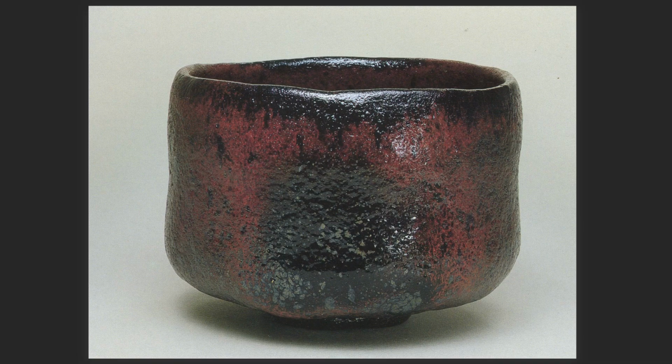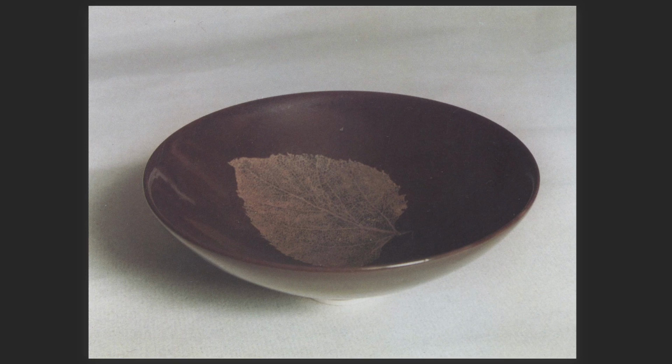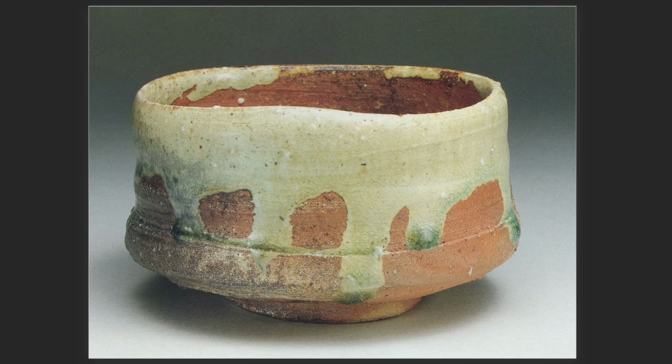I think this is a raku Teabowl, steep sides, winter Teabowl. Here's one of those with a leaf in it. Somebody told me that they were mulberry leaves that you fire right into the glaze. And I've never seen anybody do that in this country. There has to be some kind of a temmoku glaze that will support that leaf. And whatever is in the leaf is just fired, and the glaze is totally smooth. It's just the image of the leaf. Here's another transparent wood ash glaze. It flows down, and see that nice little line down there? And it just catches that line and directs the glaze. Very casual approach.